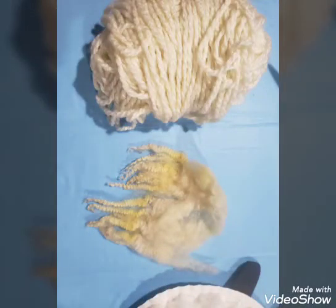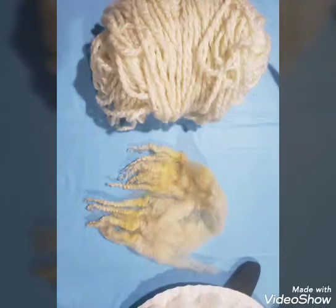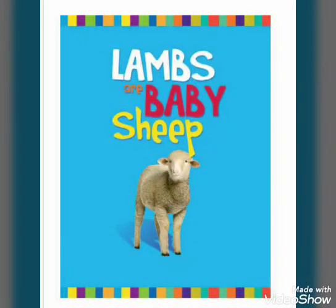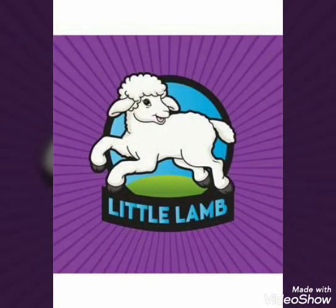As always, try to bring something for the children to touch and feel. Here I have a piece of real lamb wool that I got at a farm so they can feel it, or you could bring some yarn. And here's a little book that you can use, this one that they sell at the ABC, or you could get your own book from the library that has facts about lambs and baby sheep, and you could read it to the children so they can learn some interesting things.